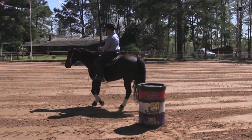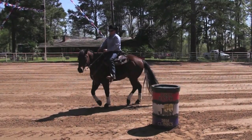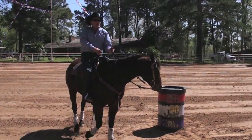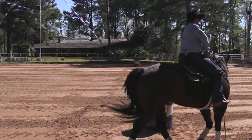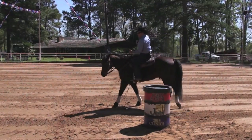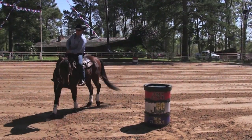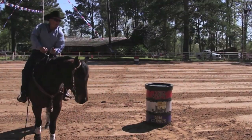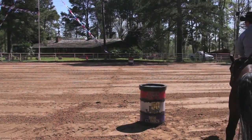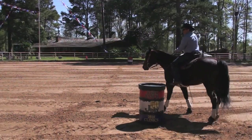And when you're turning, so many times you'll see people twist their body away from the barrel. And if I'm turning my body away from the barrel and dropping my shoulder, that almost allows this horse to drop his shoulder. We're pushing our hand across the neck, and when you come into a barrel with your body twisted away like this, that's hard to overcome for a horse.